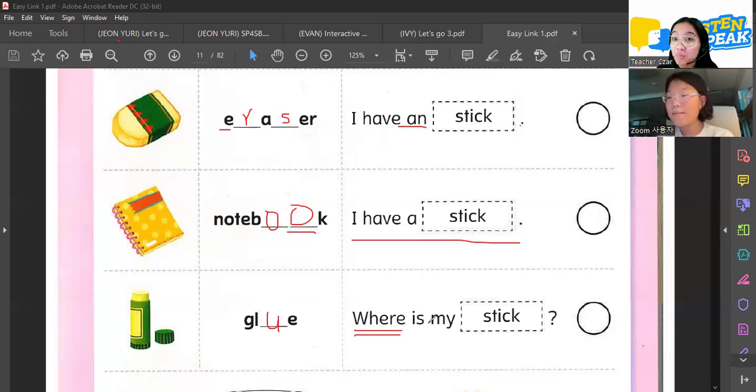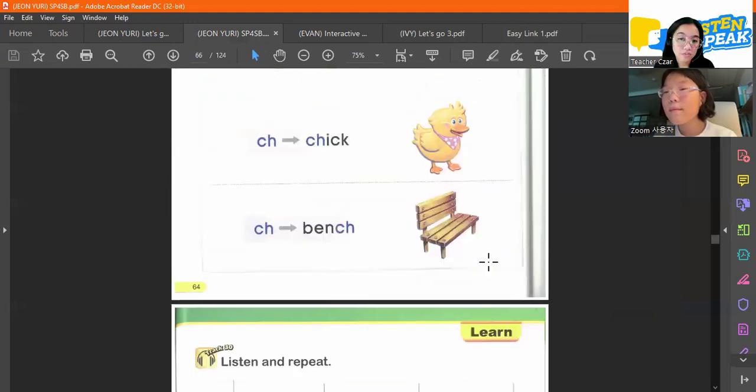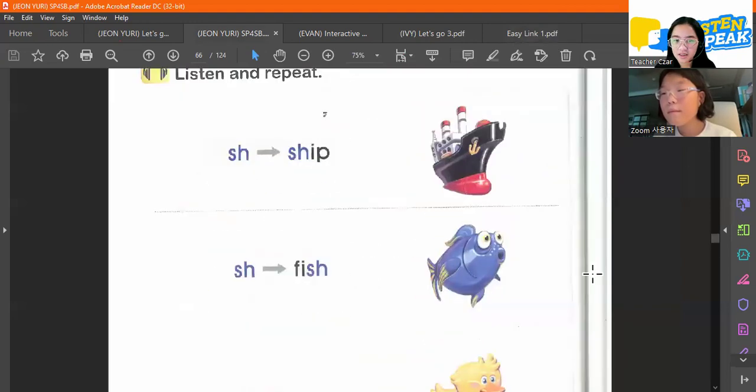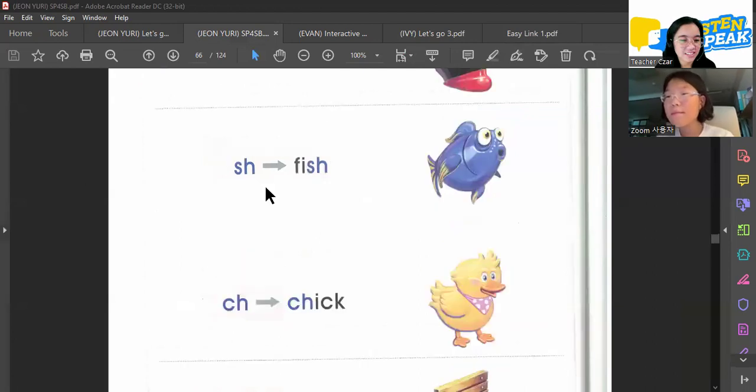So now, is your book easy or not? Easy, it's okay. Do you like it? Yes. Okay, that's good. Now, let's try the phonics with you. So last time, we already discussed the CH and SH. So we have four words with this. So let's try to read the words again. Sh. Sheep. Okay, sh. Fish. Fish, very good. Next one.